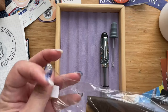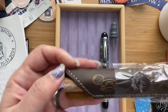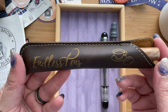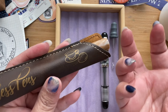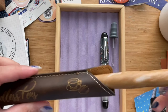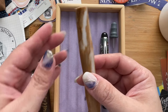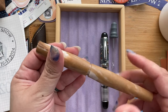Another one that I got is this Endless Pens 3-in-1. Sorry about the plastic sound. Okay, this is another Manila Pen Show exclusive. You see this? Coffee with pandesal, which is our like bread rolls in the Philippines. This is how it came. So it has this leather case. And look at the color, it's so pretty. It's a lovely, lovely brown color.